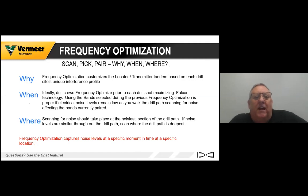Well, now we have the scan, pick, pair, which is on the Falcon technology, which gives us roughly around 1,000 frequencies. So instead of having 12 kilohertz or 19 kilohertz, we can pick anywhere from 0.03 kilohertz all the way up to 45 kilohertz. So we've got a lot more ability to pick the frequencies at the job site.